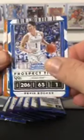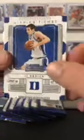Okay, there's our seven packs. Let's get it. Good luck, guys. Last box. Bulls. Dotson went to the Bulls. Nice. Devin Booker. Kevin Durant. It's J.J. Redick. DeAndre Hunter. It's the parallel. Atlanta Hawks. Zach LaVine. And Jaylen Brown again. Celtics.